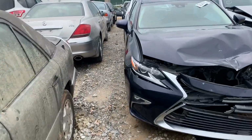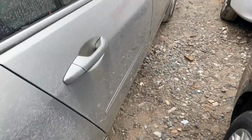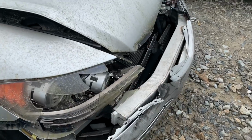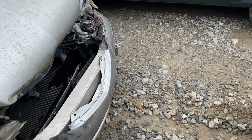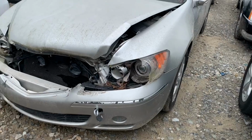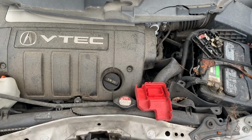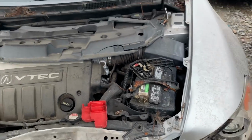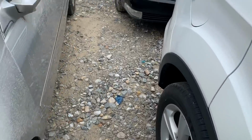Let's see what this one looking like. This one's on my list too, this Acura RL. Haven't had one of these before. Now, even though the front is messed up, it is a clear title. Damn, I didn't know it was this messed up. Yeah, this too messed up for me, y'all. Could have sworn this had the clear title. I know this is the one. Maybe it's not. Yeah, it is.